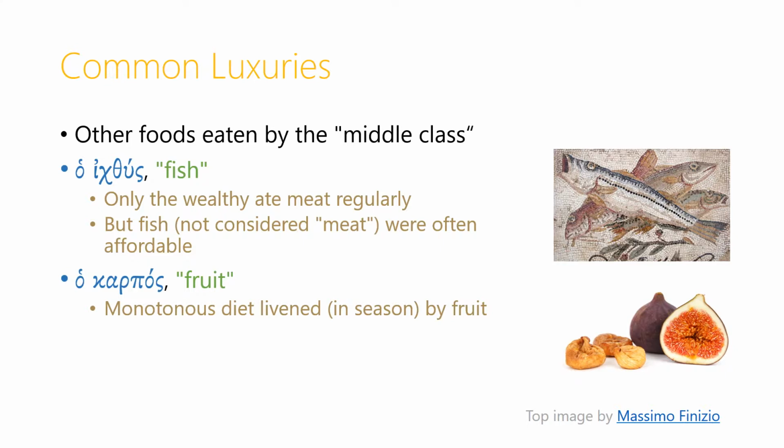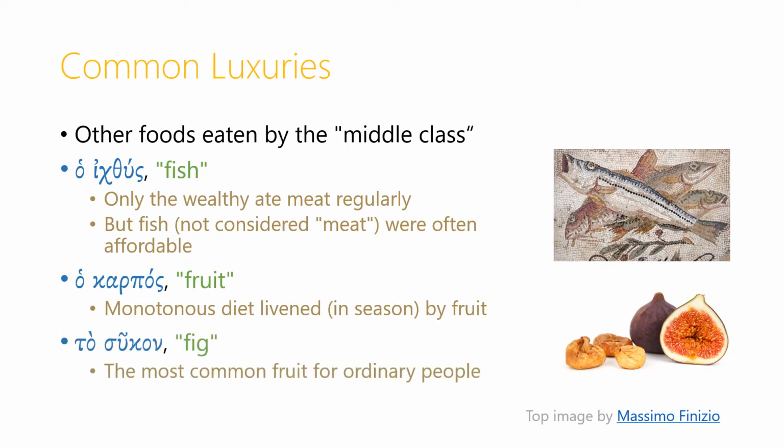Hakarpos is fruit, and a few fruits were readily enough available that they could liven up the monotonous diet of bread with different fruits in season. One of the chief was figs, also things like pomegranates and dates. Tasukon, then, is the term for fig. And this was the most common fruit for ordinary people. Not so often dried, although it could be dried and kept through the gap between fruit seasons.